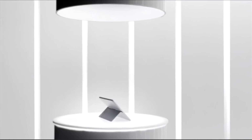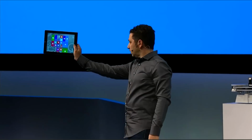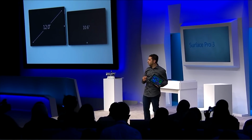Look at how thin it is. This product, by definition, is faster than the Surface Pro 2. It's an absolutely beautiful screen. We've grown it to a 12-inch diagonal. Pushing it to 12 inches was critical. Sitting right in between the tablet and the laptop and getting to the point where you can replace your laptop, this is a critical element.